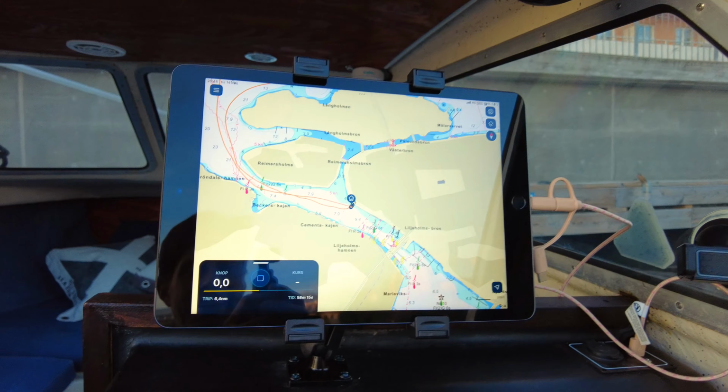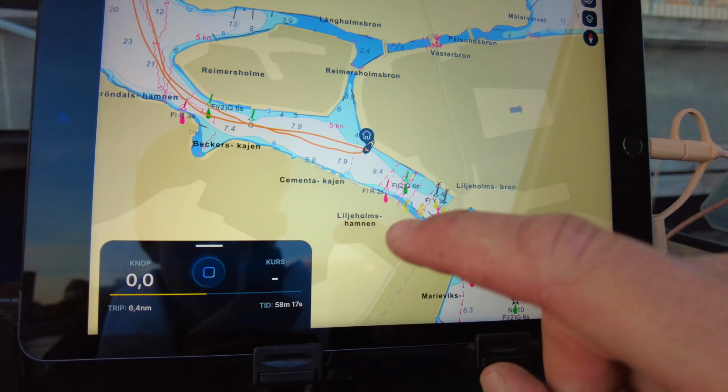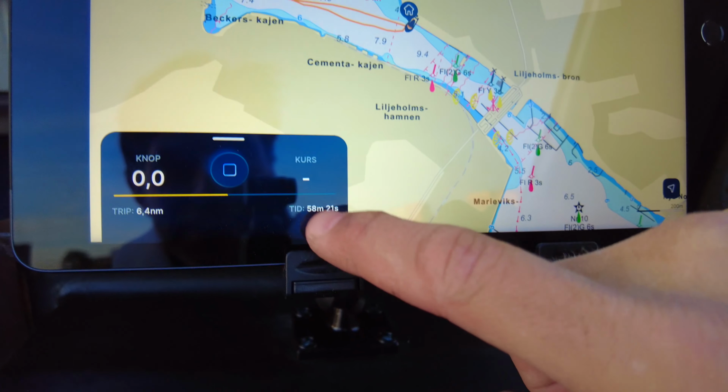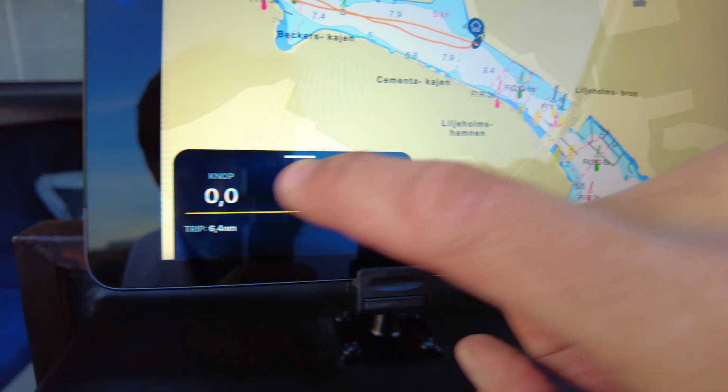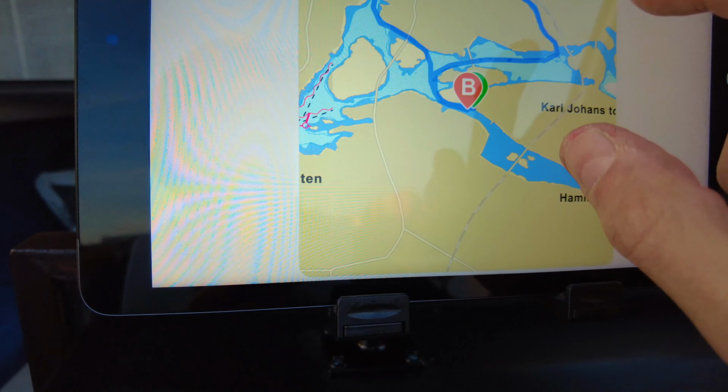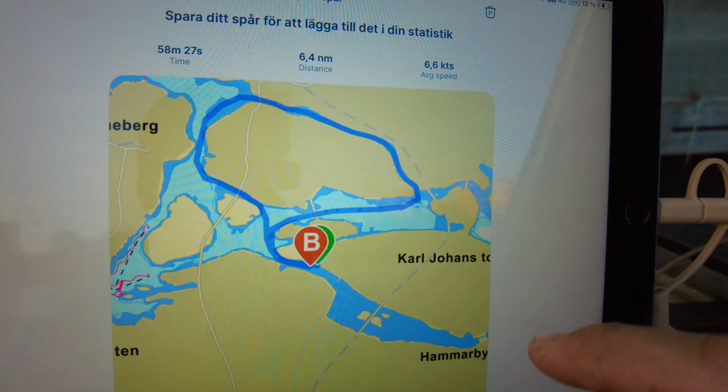Okay, there we go. So good, it was nice weather today, otherwise it can be quite tricky to berth this dock. I think that's the proper term to use. And nice, the plotter has been working. We got 6.4 nautical miles and we had a trip of 58 minutes. Very cool. Yeah, nice.